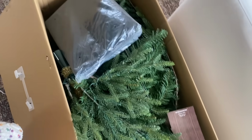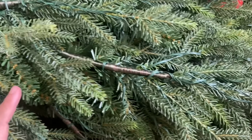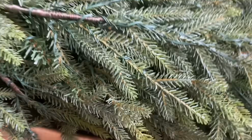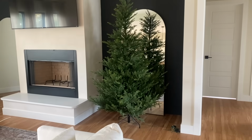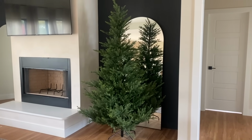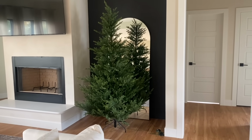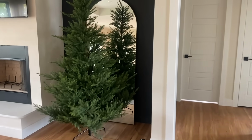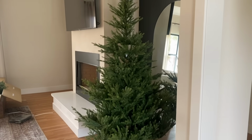This is what it looks like as soon as you open up the box. This is the storage bag that I was telling you guys about for the tree. This is what the branches look like up close. It's very, very realistic looking. As you can see, it's not flocked. It's just straight up green, which I was nervous about. Here she is. Oh my gosh, I love it. She's gorgeous. I was so nervous about it because I didn't get a flocked tree. I thought it wasn't gonna look Christmassy enough, but I am obsessed. I'm so happy that I got a natural cut tree. It's definitely a lot different than what I typically do, but she's gorgeous.